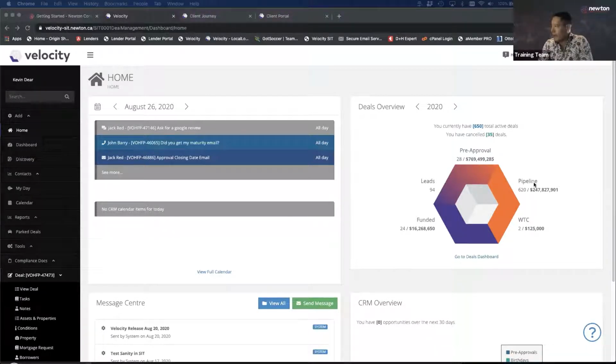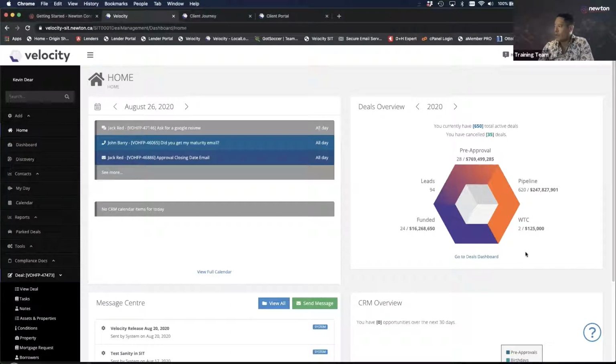And that is really important because we know that the faster you get those signed, the better funding ratio you're going to have. The next category is waiting to close. We used to call it waiting to fund, but a few too many WTF comments were made, so we changed it to waiting to close. And last but not least, you have your funded. This is also our jumping off point into our deals dashboard in order for you to get a little more granular, and I'm going to show you that in just a second, of all those different statuses within the deals.